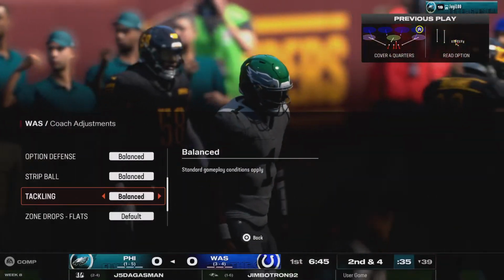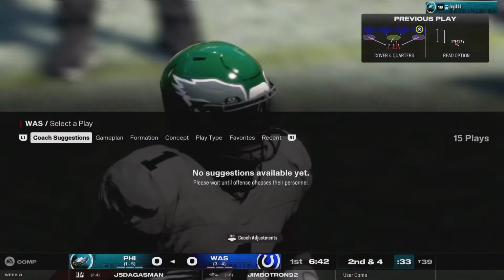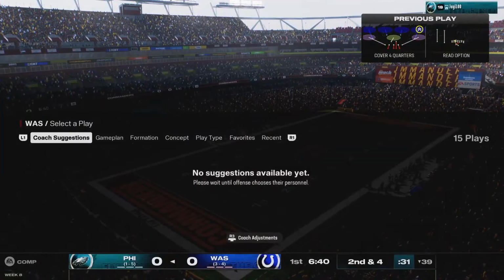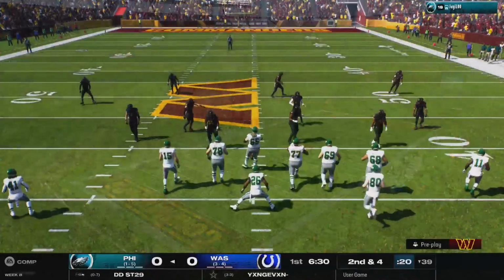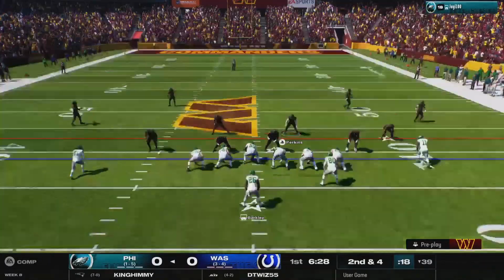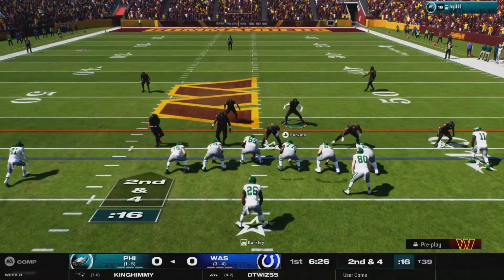The difference right there, Kate, between that gain and a big hit for a loss is really quick decision-making. He made a quick read, saw the running back was going to get hit if he handed it, and he pulls it himself for a positive gain. After a good pickup, they've got 2nd and 4.